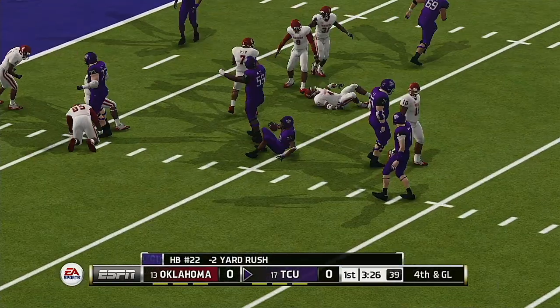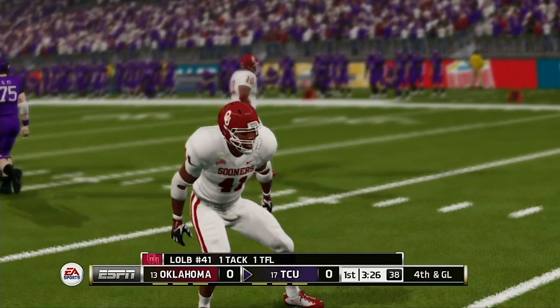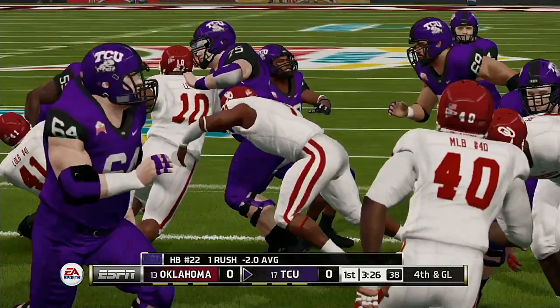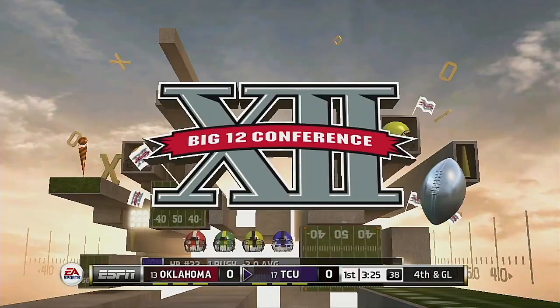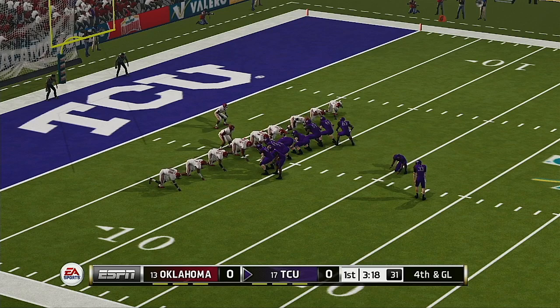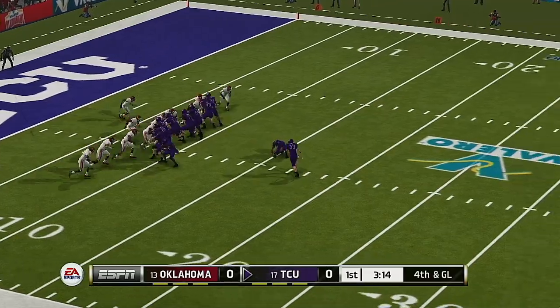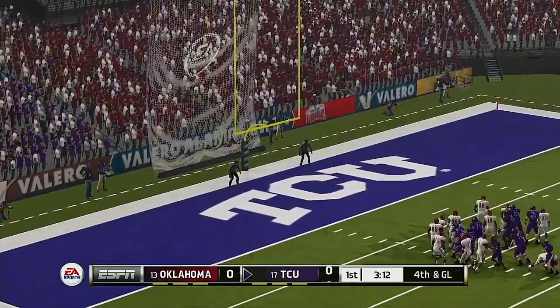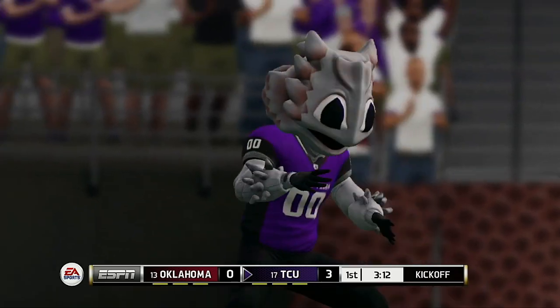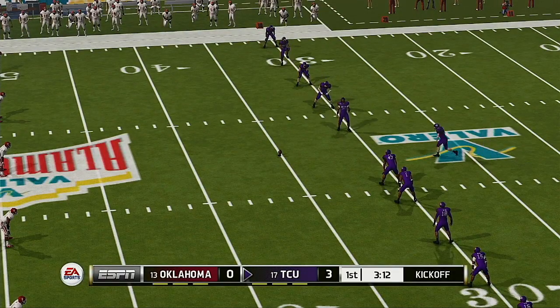Here's a handoff, and he saves a score. Really good play here in run support by the linebacker. The big guys up front took away the running lanes, and he was able to get through for a loss. TCU is looking to go up by 3. Kicks away, and the field goal is good. And you got to think they're pretty happy with holding them to a field goal right there.